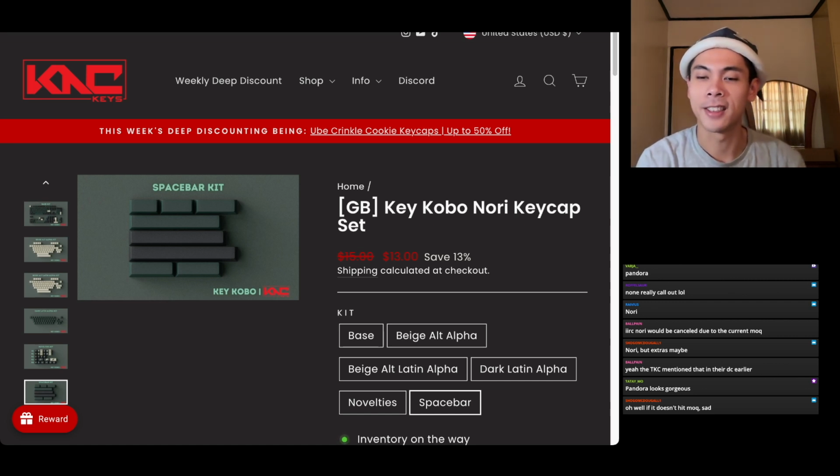Jogo says, if it doesn't hit MOQ, sad. Yeah, I know. Pandora looks gorgeous. Yeah, I have mixed feelings about it.